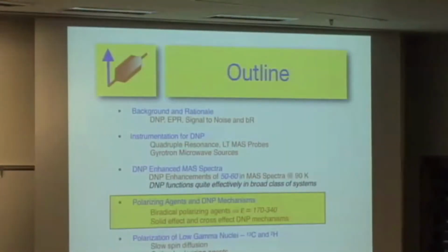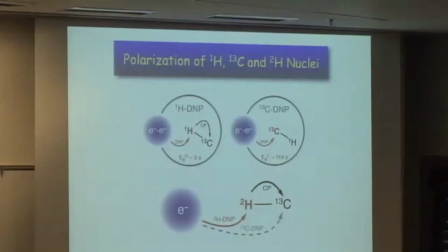Now let's talk about polarizing agents and DNP mechanisms and how you actually make the experiment work. Right? So once you have a system with electrons in it, a biradical or monoradical or even a metal ion, there are lots of ways you can transfer polarization. So you can start from the electrons, as I've shown right here, and you can go over to protons, all right? And then you can cross-polarize and transfer down to C13. And this has a sort of lifetime or rate constant associated with it, of about 5 seconds. You can transfer directly to carbon, all right, and ignore the protons.